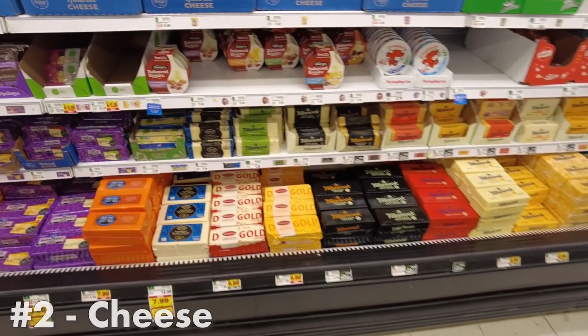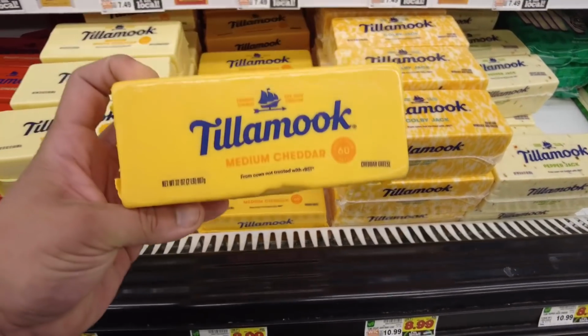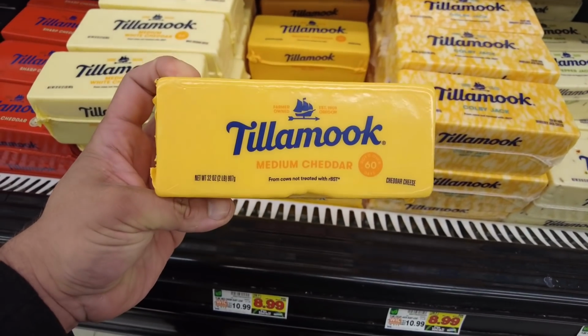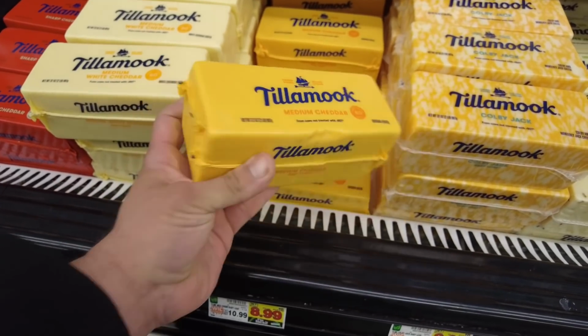And number 2, I have cheese. And no, you don't want to cut the cheese. I prefer going with block cheese. So rather than getting the pre-shredded cheese, for example, which doesn't last as long, go with the block cheese. I find that it has a pretty nice shelf life when stored in the refrigerator. Of course, cheese doesn't last that long when stored out of the refrigerator.